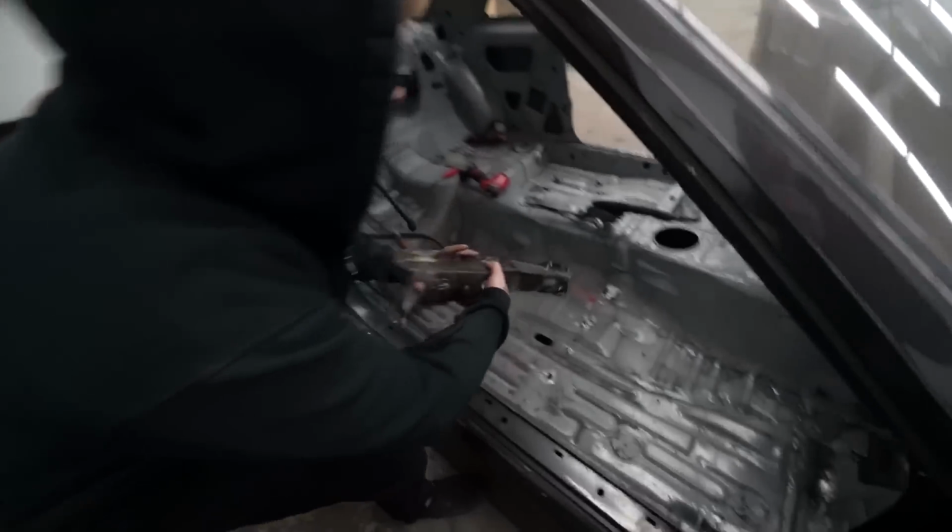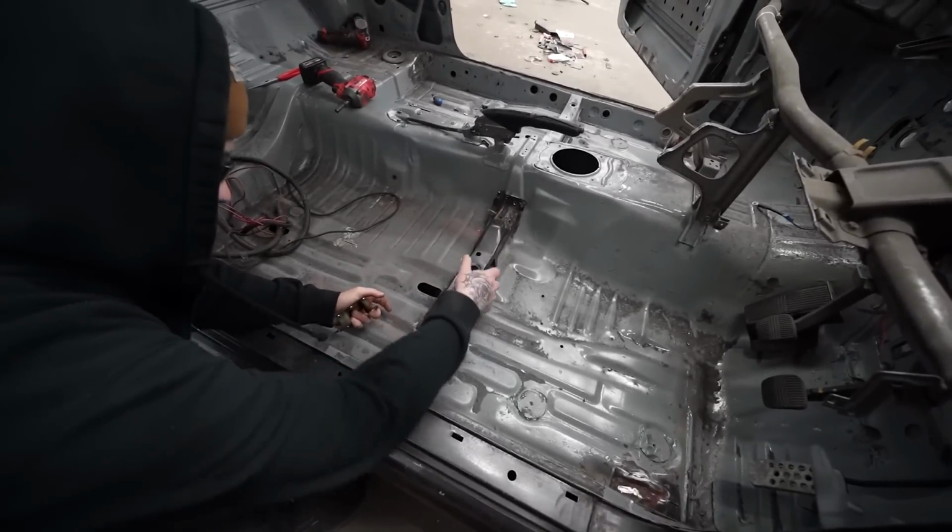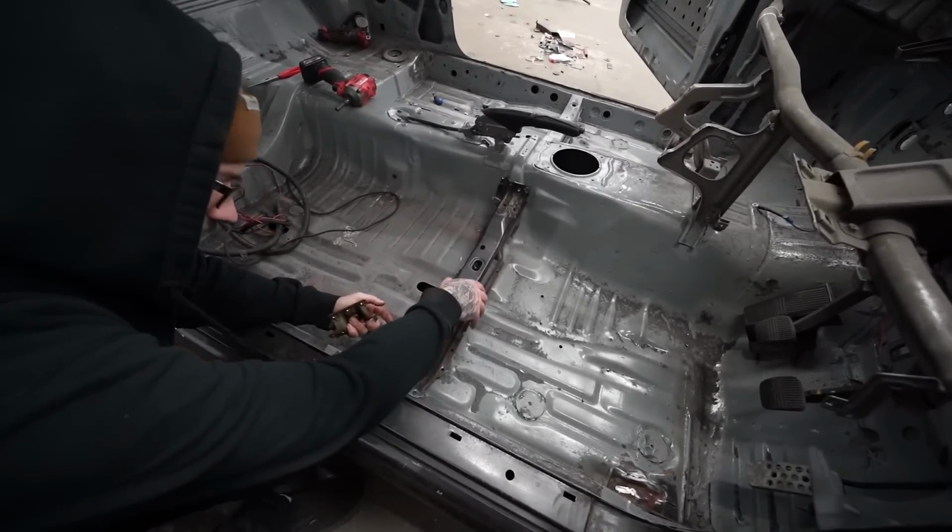So these were removed to put a seat lower. We're undoing a bunch of race car stuff. That's what I call it, but I'm not trying to talk trash. It's kind of hacky to do it, but when you're building a race car and you want that seat lower, you just do it. That needs to get trimmed up.